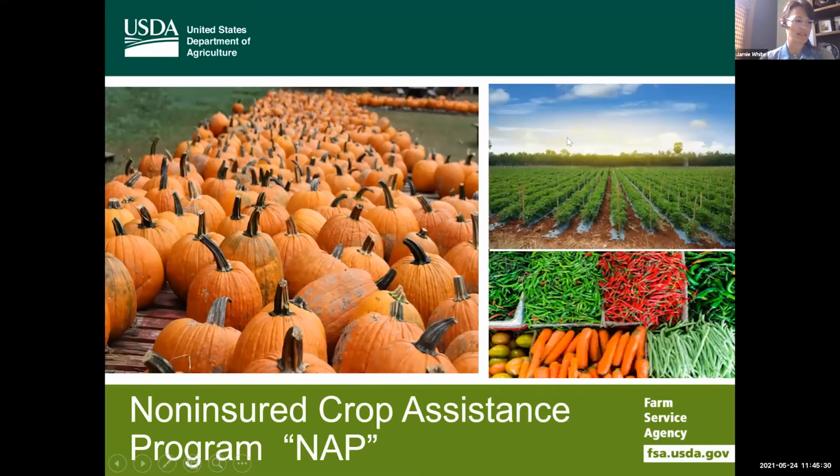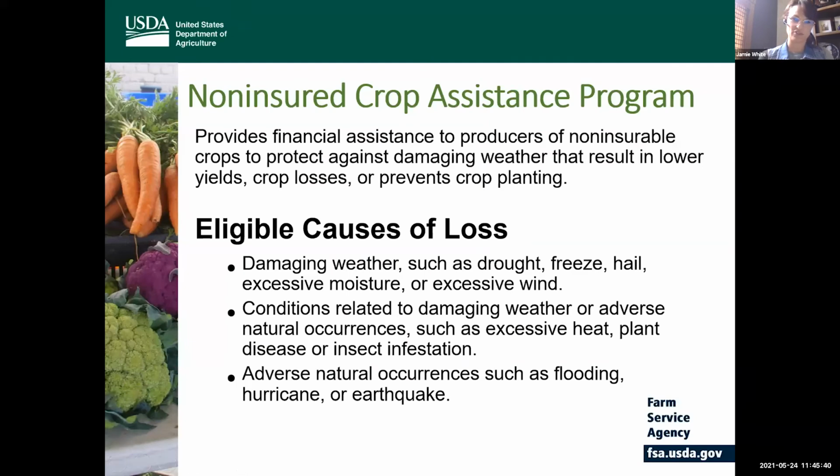Very briefly, I just want to touch on the non-insured crop disaster assistance program, and NAP is a program that FSA has been administering for multiple years. The reason why I'd like to touch base on NAP is we talk about LFP and ELAP being complementary programs, so you're not being paid double benefits for the same loss under LFP and ELAP. NAP, conversely, is an insurance program or offers risk protection. So you could be paid on the same acres for the same loss due to the same peril under NAP as you could be compensated under the livestock forage program.